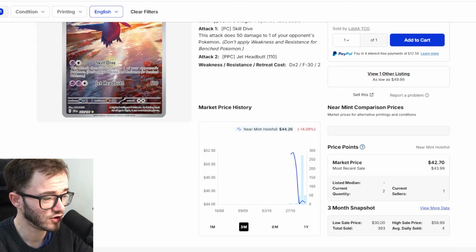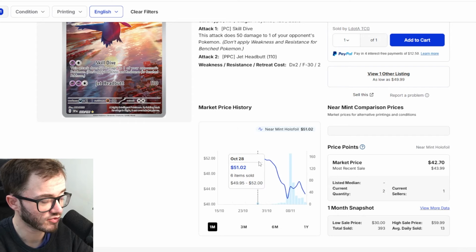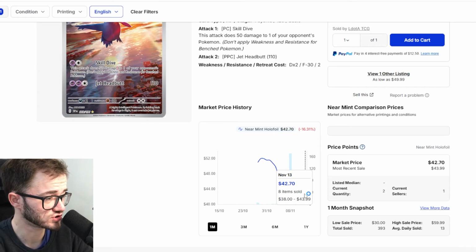But this Latios is doing pretty well. Even though it has dropped from its pre-order price, we take a look. It hasn't dropped a huge amount. So its pre-order price is around $51, $52, and it has dropped 16%. So that's not too bad, not compared to the 60% we just saw a minute ago.